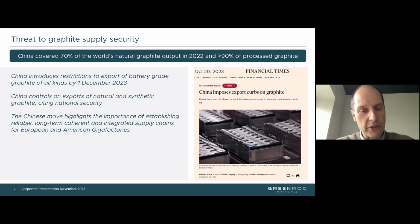Of course, we don't know exactly what is behind this, but it's certainly something that can be seen as a potential barrier for European and North American gigafactories to receive the all-important anode material for future production of batteries. It also stresses the need to secure the supply chains, and in that respect, GreenRoc Mining plays an important role because we have this world-class asset in Greenland, situated geographically midway between North America and Europe, and we have very high quality graphite that we can supply the market with.